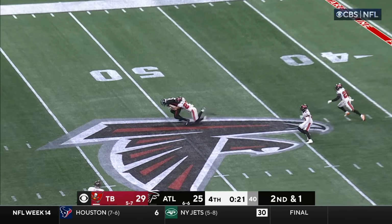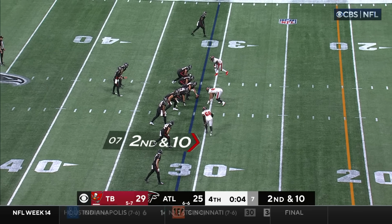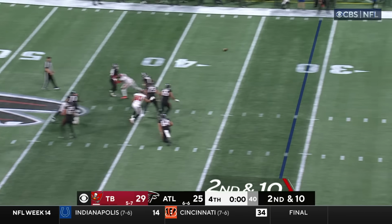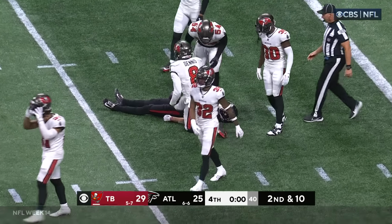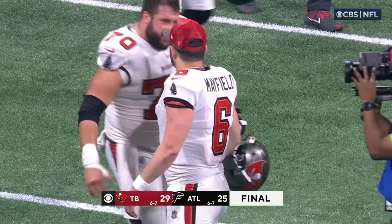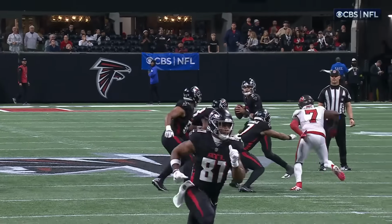Ritter fires, completes. Right at midfield, that's Drake London with the catch. Boy, this is where legends are made, right here. Ritter drops back, fires towards the end zone. It is caught, but London is short, and Tampa Bay has won it here in Atlanta. The Buccaneers will end the day, all improbably.